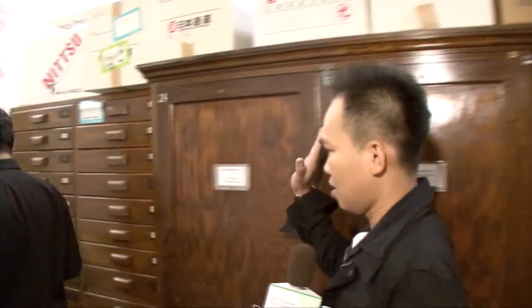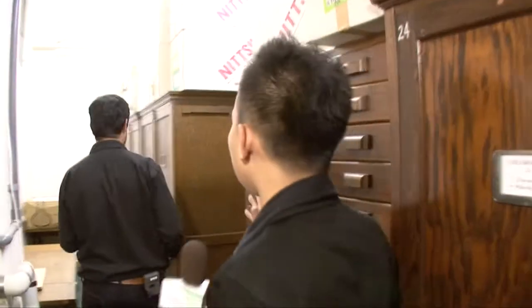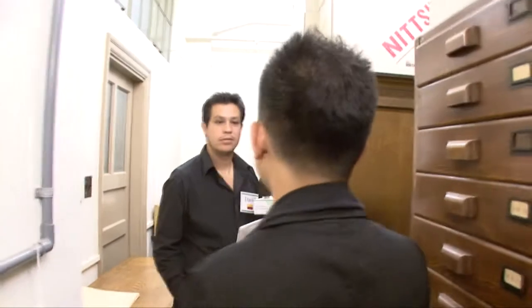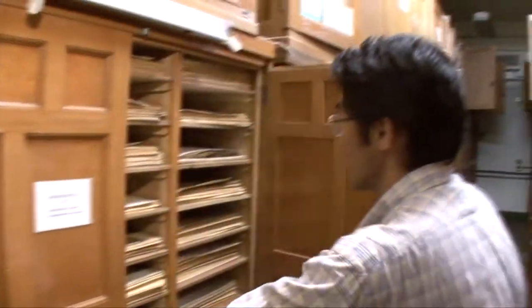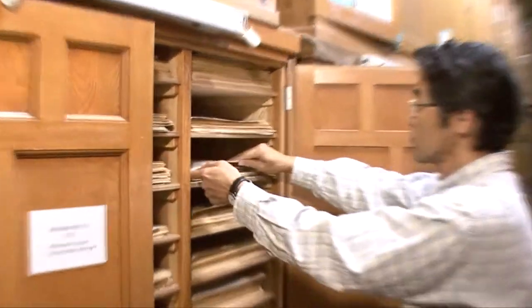So as you can see, there are lots of storage here. So I think the 4 million collections, right? Yeah, some of the algae are coming here. All of these folders and catalogs have specimens of algae inside. He's going to show us a little surprise tonight. We should watch for it.